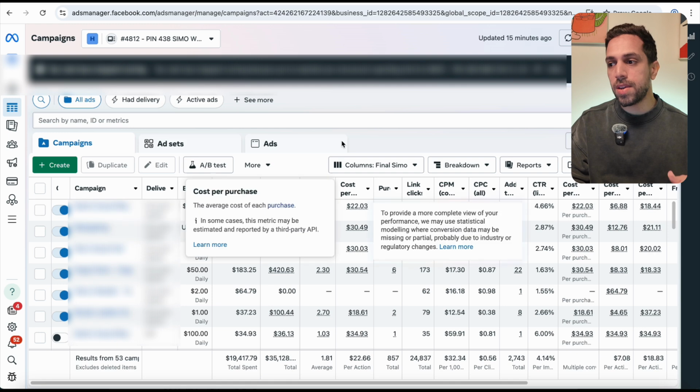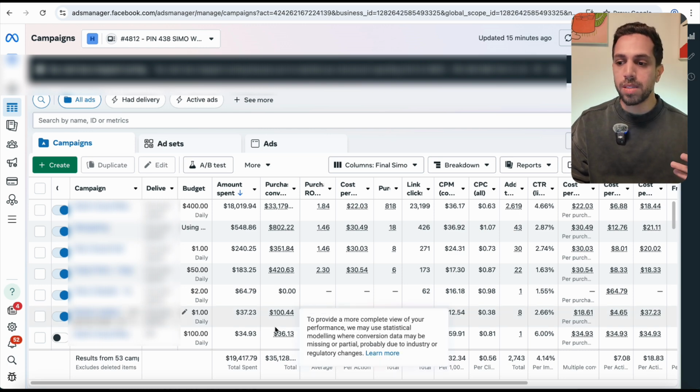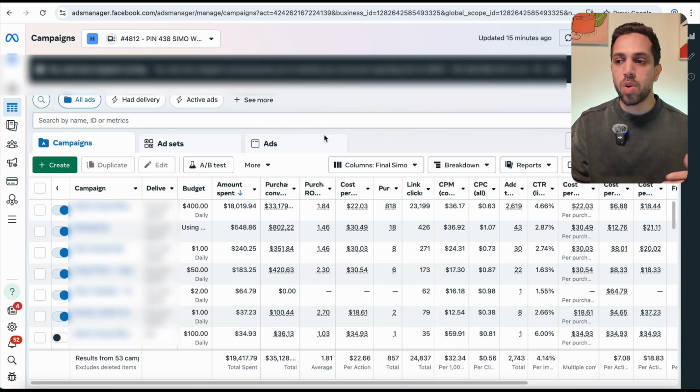So you guys can see here for the last 30 days, roughly, we spent $19,417 to do around $44,000 in sales. Okay, these numbers here on Facebook are not accurate, and Facebook is not tracking everything. Okay, so this is something to keep in mind.